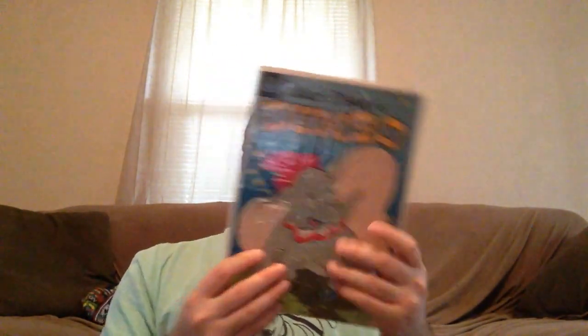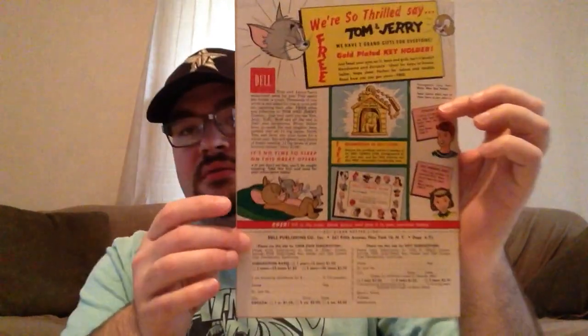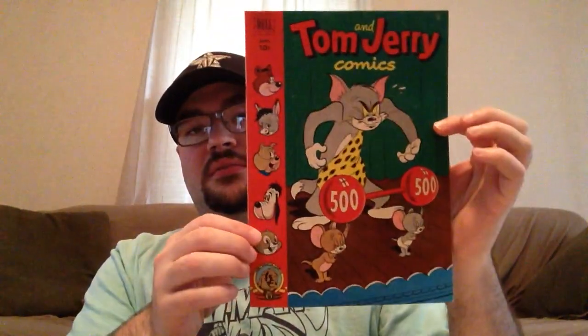Dumbo. I think that's a Golden Age. Then I also got, this one was a little more maybe. It wasn't very much though. Tom and Jerry Comics issue 93. This is from 1952. Really nice condition for its age, I think anyways. It's a good mid-grade copy.